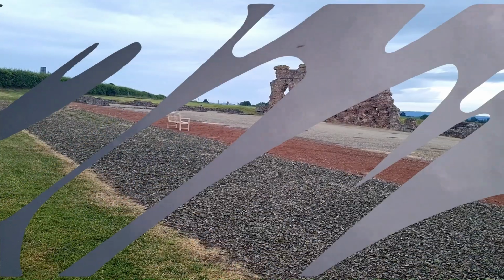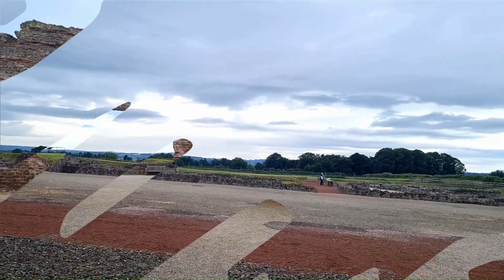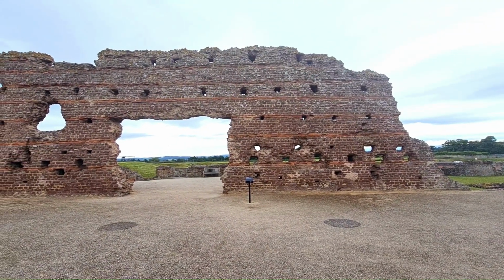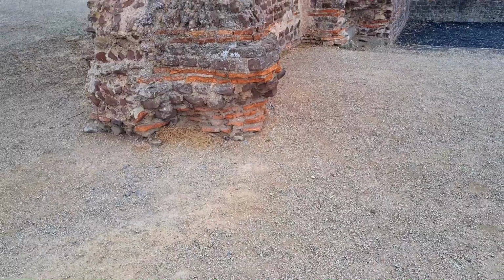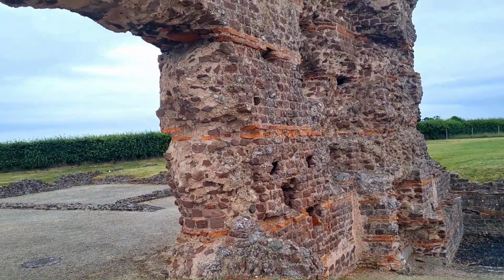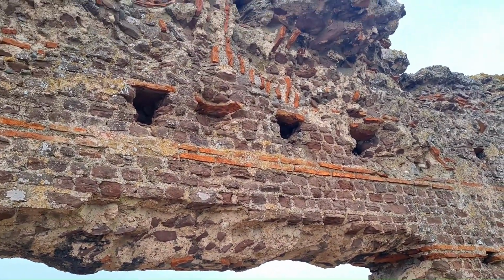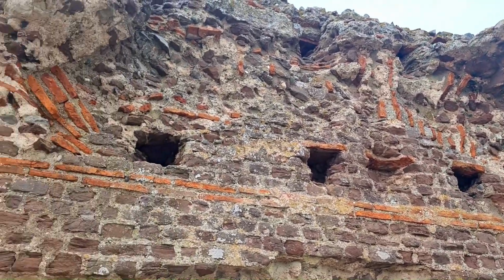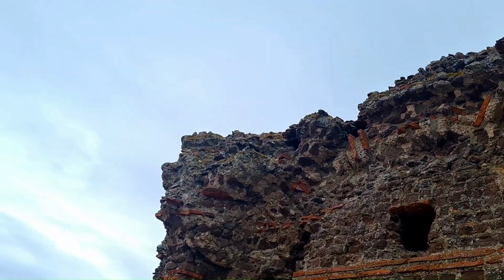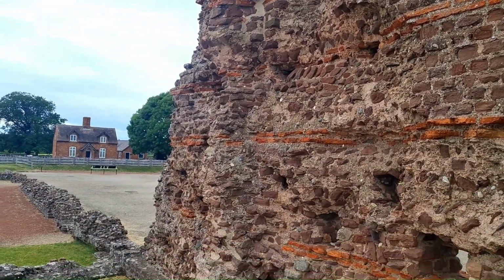Now, as I said earlier, when the Romans left Britain in AD 410, most Roman towns were abandoned, but Viroconium continued to be occupied. The likes of London, Lincoln and York in the east of the country were quickly overrun by the invading Anglo-Saxons. But with Viroconium being in the centre of the country, it remained free and effectively became one of the most important cities in early Dark Age Britain.